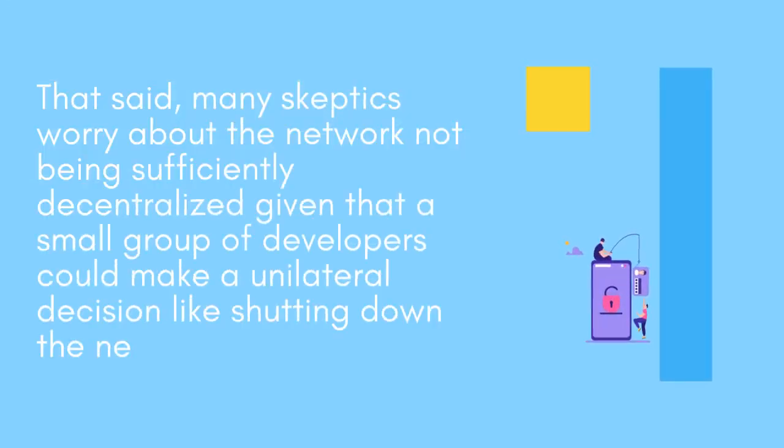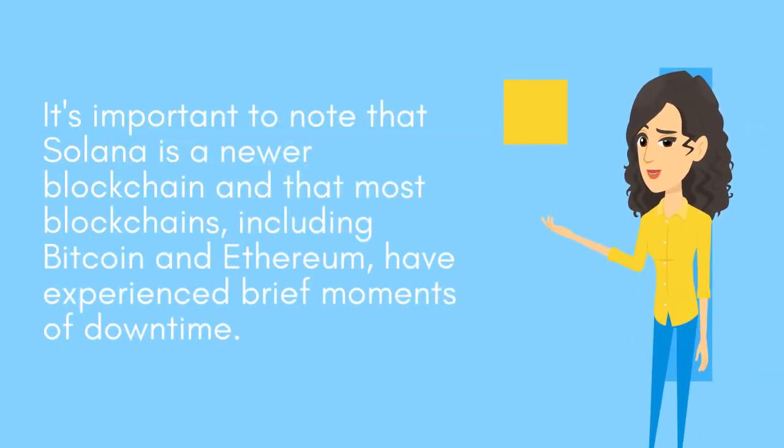That said, many skeptics worry about the network not being sufficiently decentralized, given that a small group of developers could make a unilateral decision like shutting down the network. It's important to note that Solana is a newer blockchain and that most blockchains, including Bitcoin and Ethereum, have experienced brief moments of downtime.